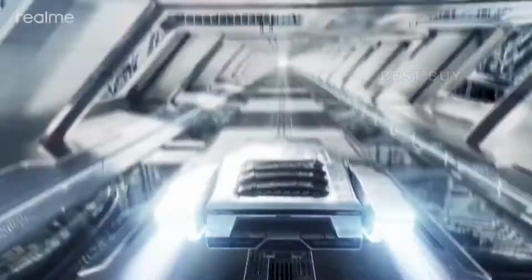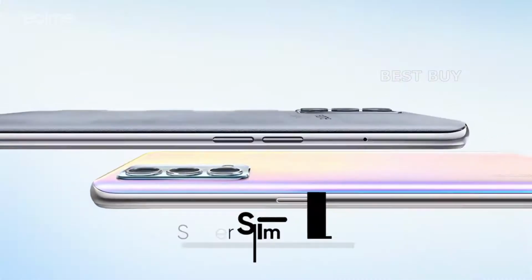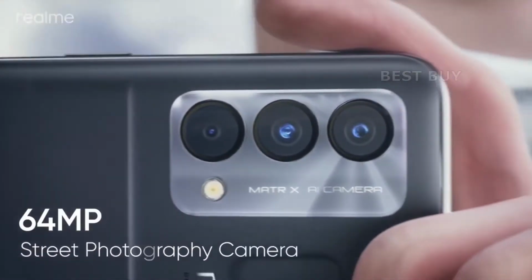The Realme GT Master Edition runs Android 11 and has a 4300 mAh battery. The Realme GT Master Edition supports fast charging, 100% charge in 33 min.